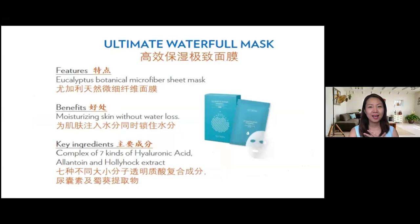Okay, and for those in Malaysia, and sometimes in Singapore, we have this waterful mask. This is a new mask from Korea. We know Korea is the country with a lot of beautiful ladies, beautiful men, and awesome Korean dramas, right? Oh, I love the Korean dramas too. And the ladies are looking forever beautiful.